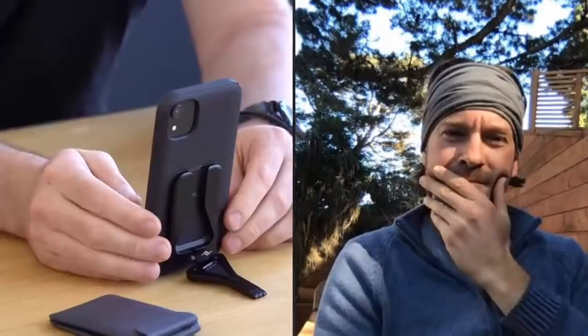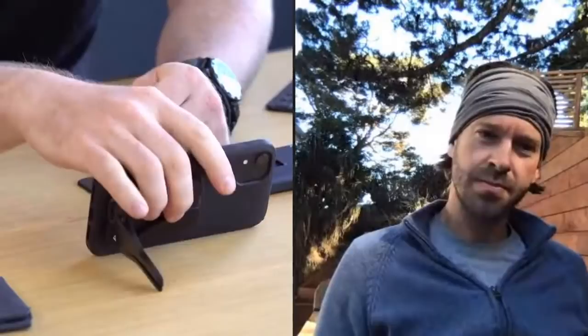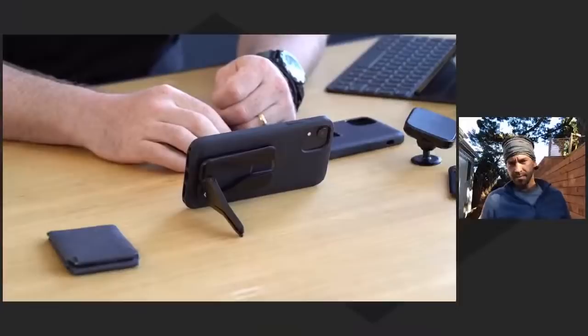So this is a way that I use it a ton. You just pop the three legs out and you have it in a really nice little kickstand mode. From this mode, also, if you want to do some landscape viewing, you don't even have to fiddle with the feet or the legs or anything. You just set it on its side and you're good to go.